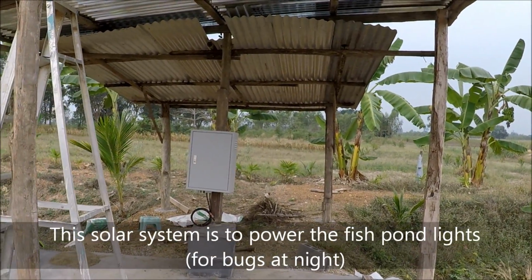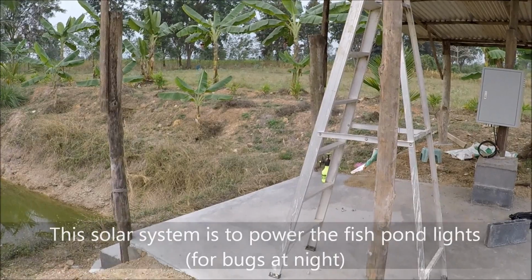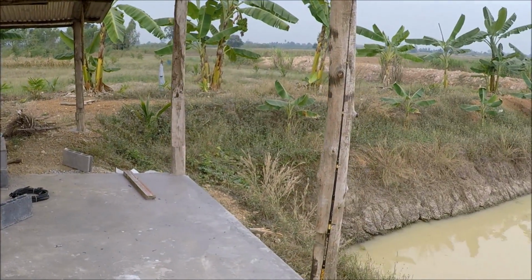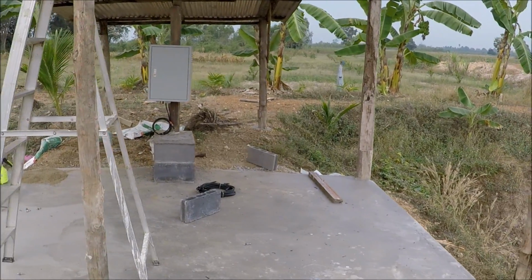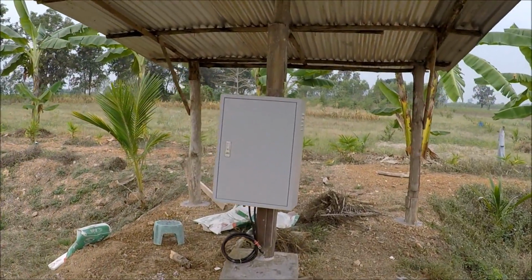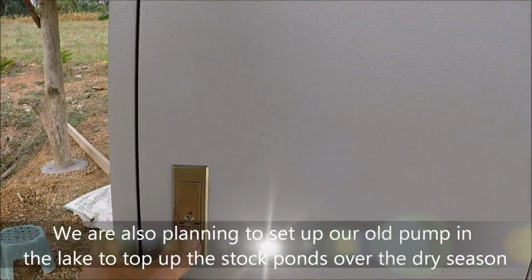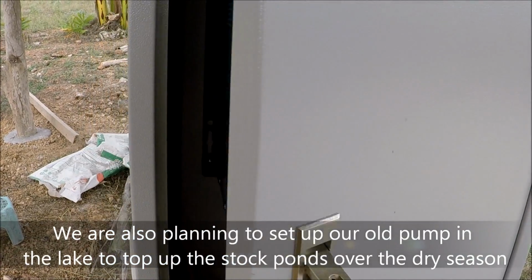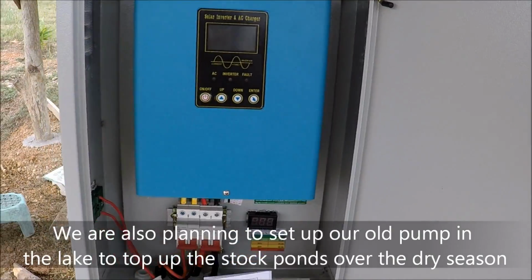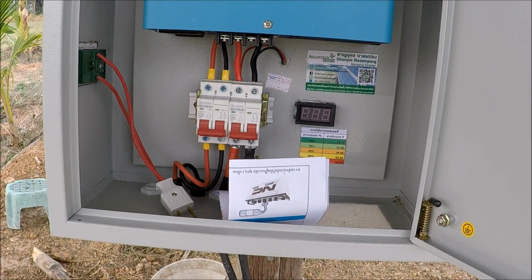It's obviously not finished. I want to do some bamboo work, sort of like some handrails and bits and bobs. So there's the box of gizmos in there. If I'm honest, it doesn't look quite straight, probably because it's not. And you've got your inverter, converter, transferer in there, and it's all ready to rock and roll. Just need to plug it in.